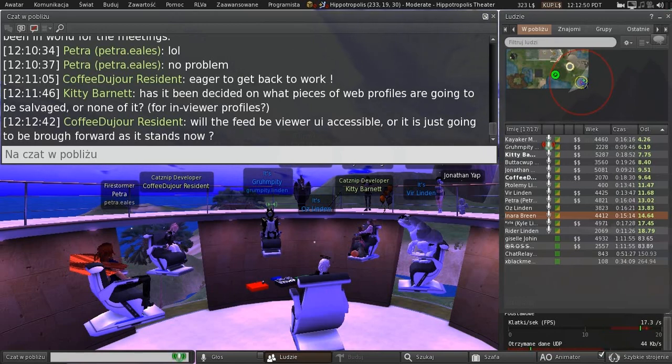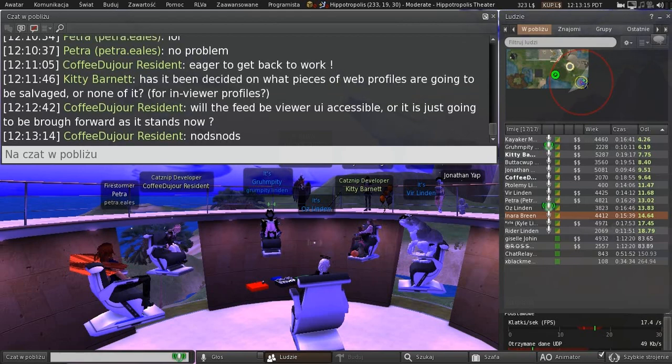For now, we're just going to bring it in as it stands today. We may do some more work to improve on this long neglected feature in the future, or do away with it altogether. But for now, we just want to get the profiles viewer out there, so it will be as it is on the web today.